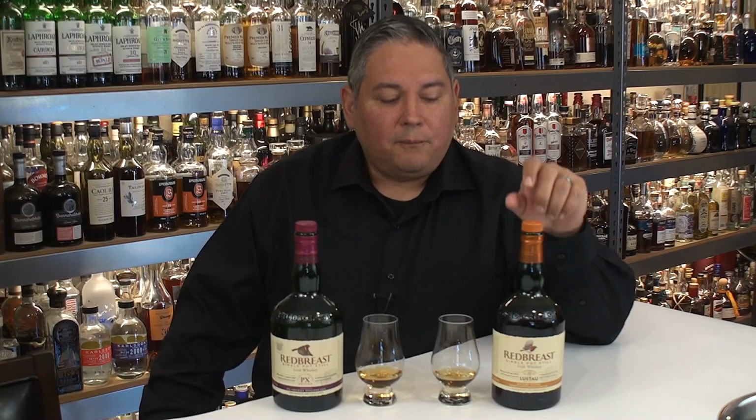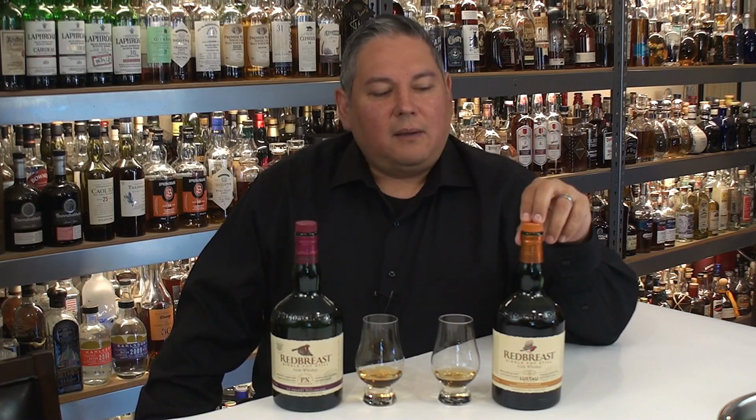Alright, then I decided, you know what? I would like to compare it to the other sherry Redbreast that's easily available for everyone, this being the Redbreast Lustau. Now the Lustau has been a part of their line going back to 2016, and it is a standard part of their portfolio. I remember tasting this in 2016 and found it really nicely done. I thought it was a good solid value at the time, and then I never really got around to buying it. But I don't get around to buying everything I taste. It's just too much out there, but I never did.